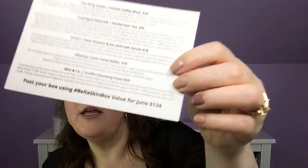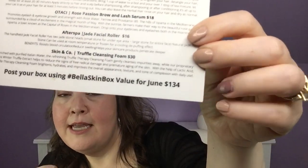All right, that was my Bella Skinbox, and it was another great box. I cannot wait to try everything in it. And we see at the bottom of the card that for our $35 box, we got $134 worth of products. And again, they are natural, cruelty-free products, so I love it.